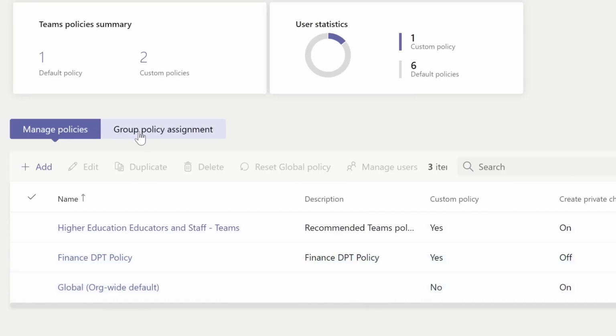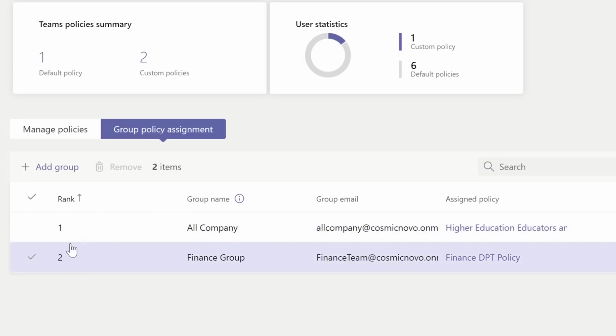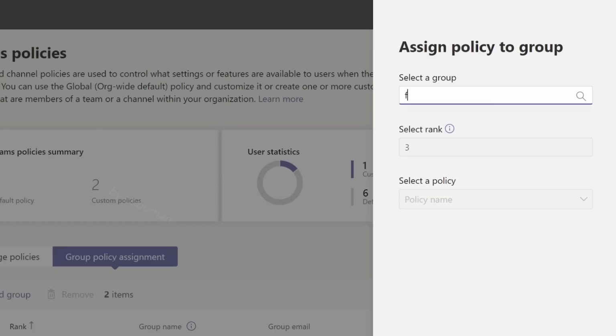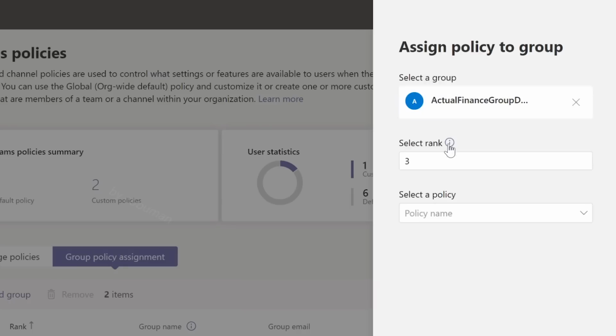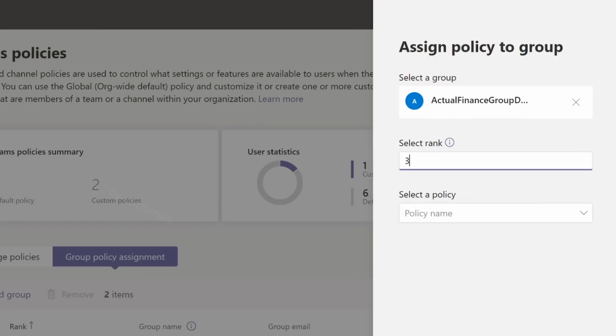Now, the next tab over next to it is Group Policy Assignment. This tab over here basically shows you which group is assigned which group policy to it, and whichever takes the precedence, meaning that whoever has the higher rank will override any rules under the lower rank. So let's see what happens when we click Add Group. We're going to select which group we're going to apply a policy to. So we're going to apply it to, in this case, let's see what happens, actual finance group. So this is a finance group. We're going to apply a policy to it, and then we're going to rank it, meaning that if you select here, you can see the description of it, but if we change this number to higher than other ranks, meaning other below policies, then this rank will overwrite any policies that are lower or underneath it.